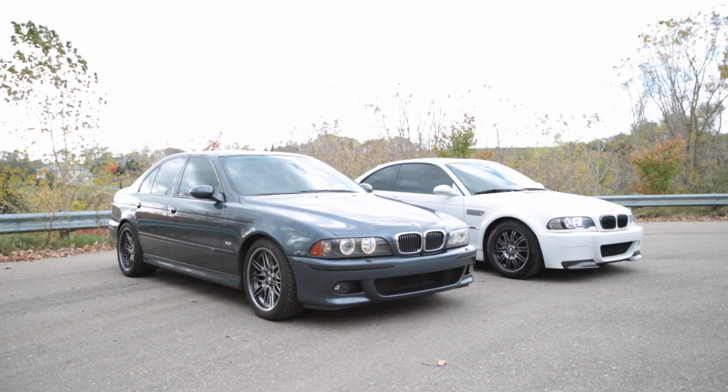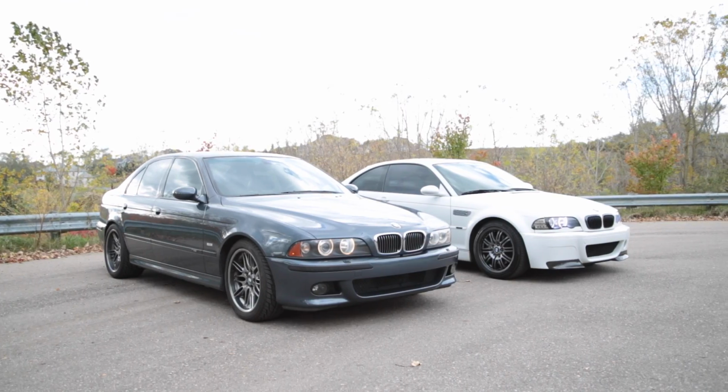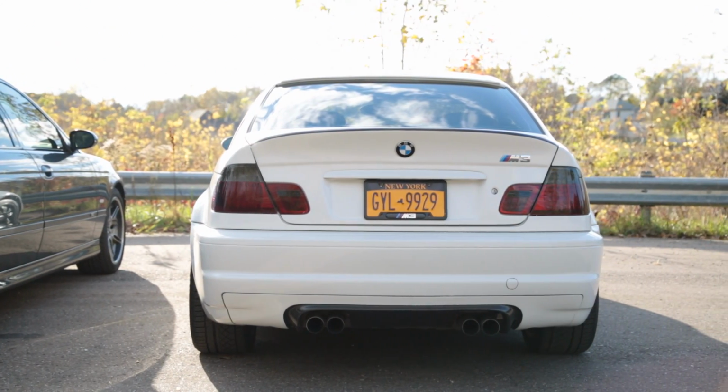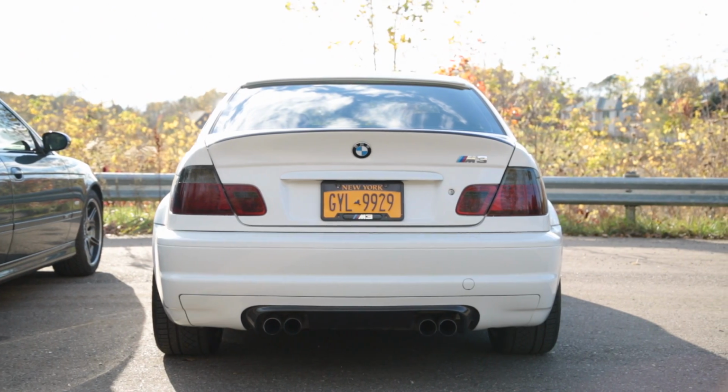The used car market seems to be littered with SMG convertibles. It seems like the enthusiasts with the coupes and the manuals are holding onto these cars for dear life, and for good reason. Can't go wrong either way. We've driven the SMG and it's fun, but if you're gonna buy one, the manual is the way to go.